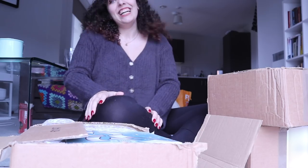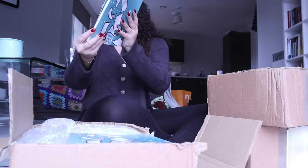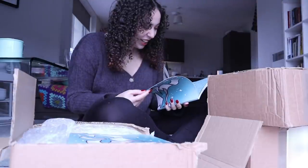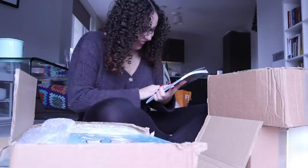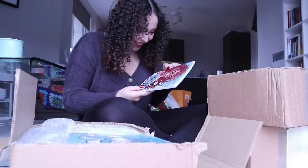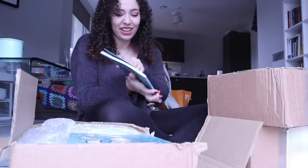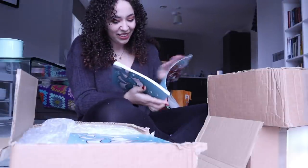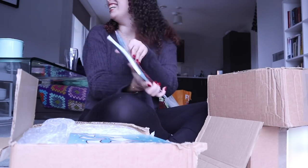Oh, but this is my book! Oh my god, it actually looks really good. I'm so happy with it. And I got soft touch on the front and back. Oh my god, this actually looks so exciting. Look, it's a book!